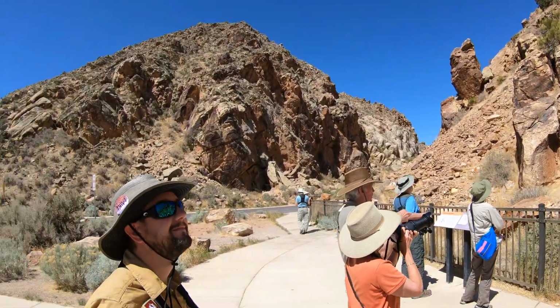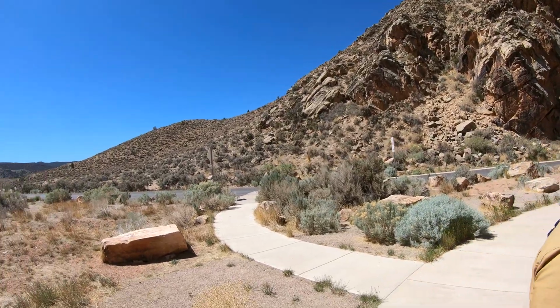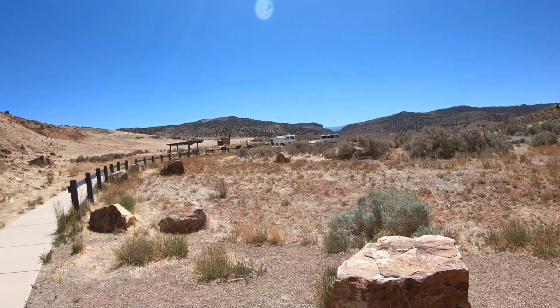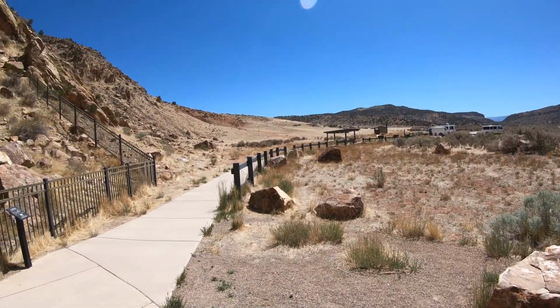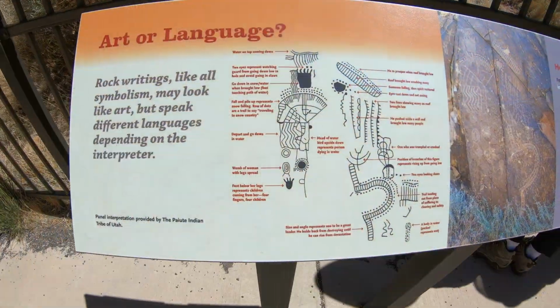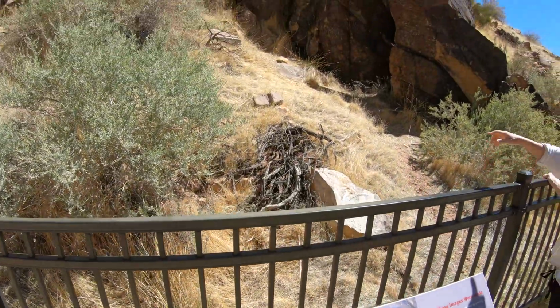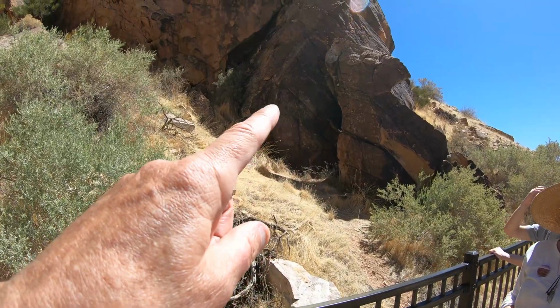This is the surrounding area here. There's the parking lot. It stayed very windy. I have my mask over top of the GoPro. This is what it says on the sign right here, which is up here.